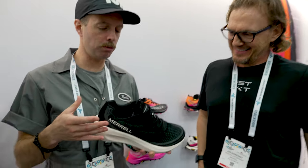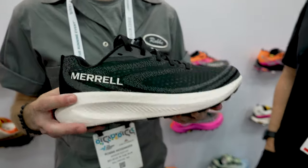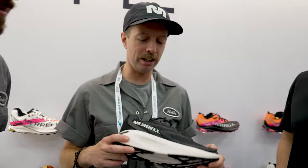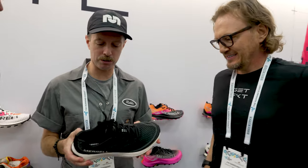And what was the price point on this again? $100. Yeah, I mean, that's a pretty good price. We wanted to make it accessible. That's certainly accessible. So that's awesome.